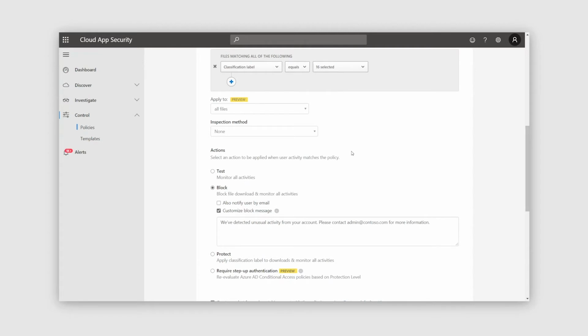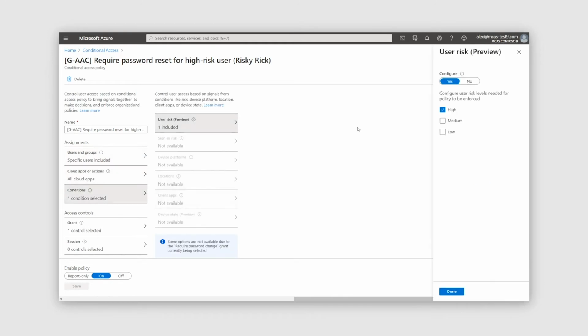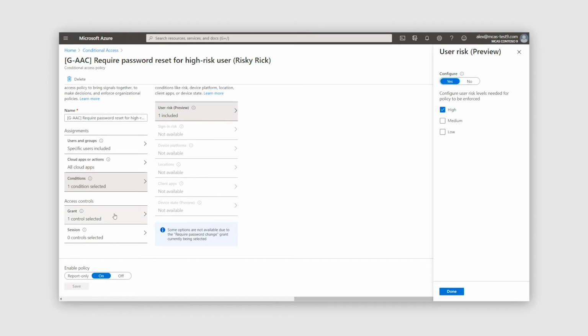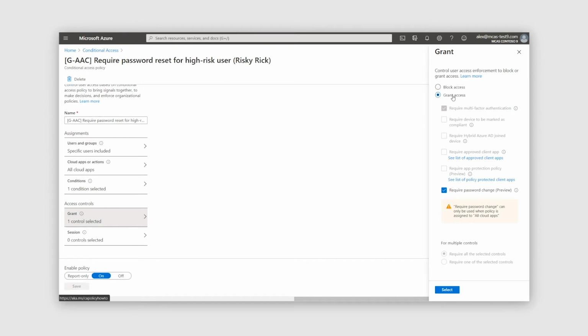Now, if Rick is a medium risk user, we'll let him into the app, but block these downloads. But if he's a high risk user, we want to go one step further. So what you see here is the exact same policy you saw for medium risk, except this time the user risk that we've chosen is high and the corresponding action is different. Rather than routing him through the proxy but letting him into the application, we're saying, yeah, we'll grant you access, but first, we require a password change. And along with that, we require you to multi-factor authenticate to prove that you are who you say you are.